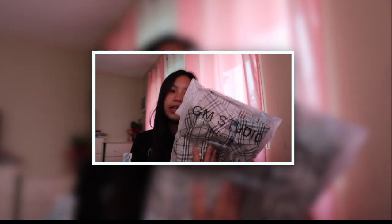And then this one is my favorite. So this is a crop top. This is a dip back plaid crop shirt. And then lastly, they sent me this one. This is a baseball jacket. Actually, uso nga to, diba? So tingnan natin kung saan to bagay yung mga outfit. Moving on to our next box.